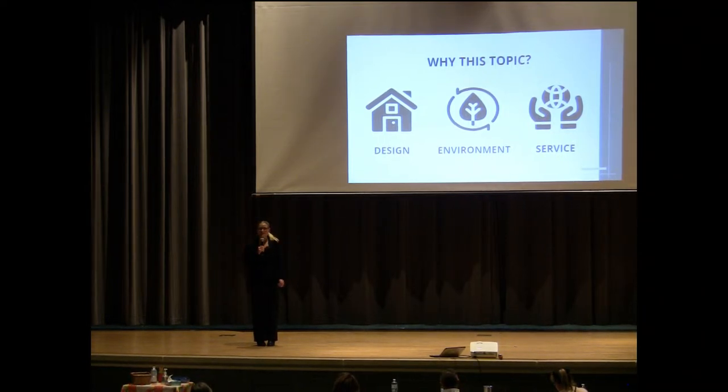And then the sustainability factor came in because of a more recent interest of mine. I've become passionate about climate change over the past few years. And then I decided to go with underserved communities because I've also been involved in community service for many years.